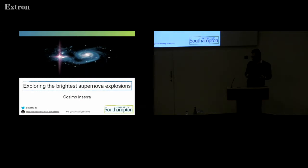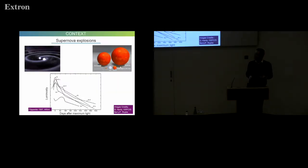But before doing that, I would like to brush up my and possibly our knowledge on supernova explosions, just to go further to the brightest among them. The explosion of a star is a phenomenon called supernova, and there are generally two main mechanisms that can trigger a supernova explosion. The one depicted on the left is what we call a thermonuclear explosion, where a white dwarf explodes, almost reaching the Chandrasekhar limit because it gets material from a companion star, or it collides with another white dwarf, exploding as a thermonuclear explosion.